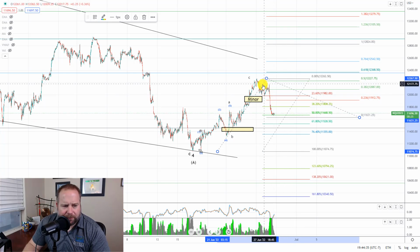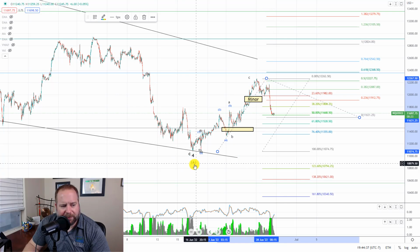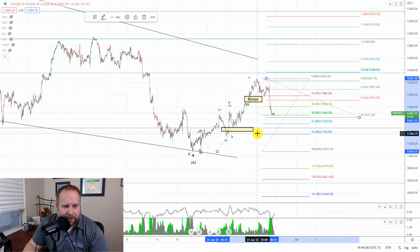So if they're going to go for that bigger B wave that we're looking for from here, then we would count this as A, this is B, and then up towards this 12,824 region as wave C to complete wave A of wave B. So you'd have this A wave up, a B wave down, and then a C wave up towards that 14,000 region to complete a bigger ABC for B. Then you would look for a drop down towards that 9,000 region from there.